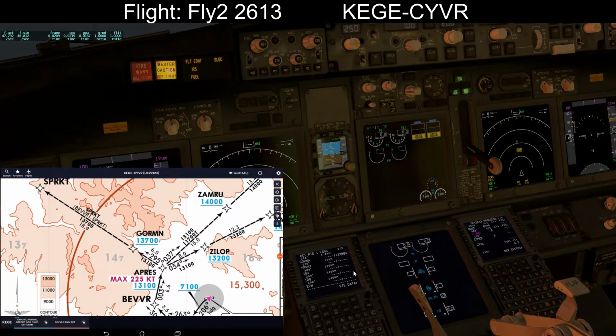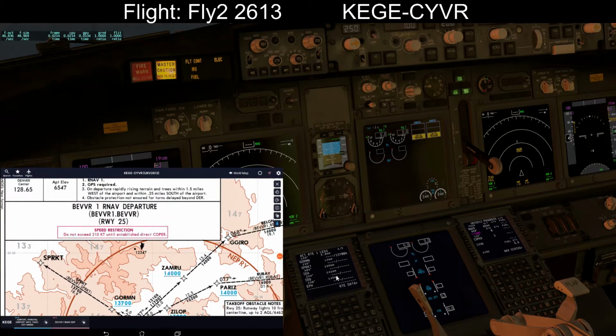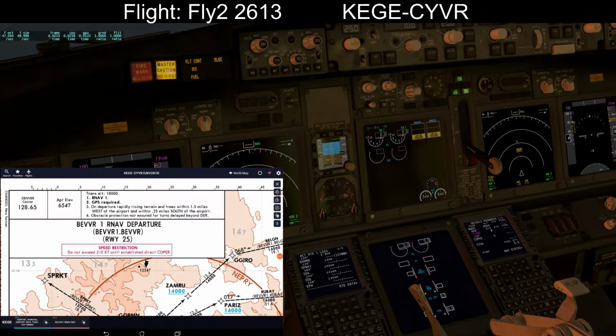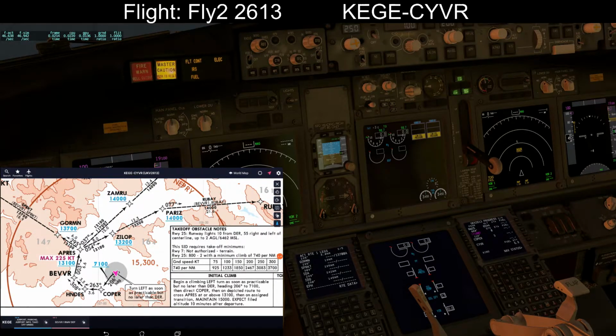And then we've got to be above 13,700 at Gorman, and to SPR, I don't know what that waypoint is, maybe Sprocket, is that what the waypoint's supposed to be called? I don't know. But anyway, that's what we've got there, so that's all good.